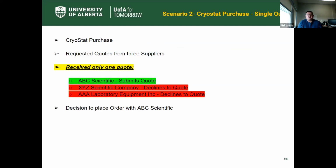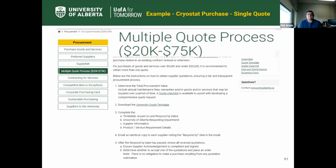So we'll go through the similar situation where you have to complete the sole and single source justification form. And the same example that we had previously with the cross staff purchases, requested quotes from 3 suppliers. We only received 1 response to our quote request, and that was through ABC Scientific, and they have submitted a quote to us. Decision was to place an order with ABC Scientific.